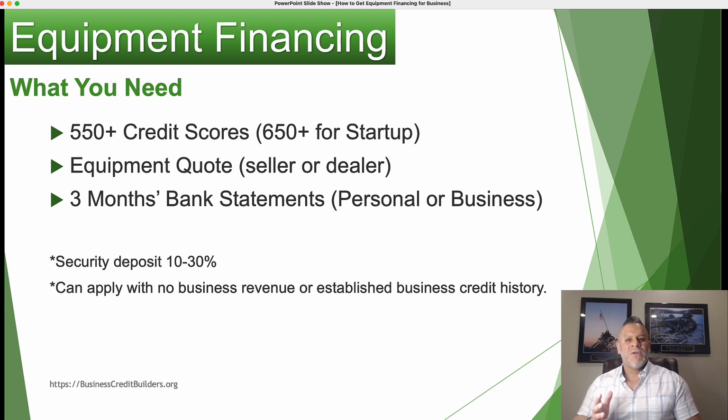You also want to make sure you have a security deposit ready. Based on the purchase of the equipment, you're going to need to come up with a minimum of 10%. So for example, if your equipment's going to cost $30,000, you're going to want to make sure you at least have $3,000 down, which will be like a security deposit. It could go as high as up to 30% depending on whether you're a startup or how bad your credit is, etc. But you're going to have to put 10 to 30% down of the purchase price of the equipment. But just remember, you can apply if you have no business revenue. Just be prepared to supply 10% minimum down. Those are the basic things that you need for equipment financing.